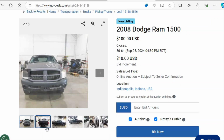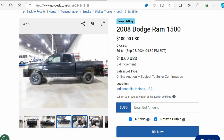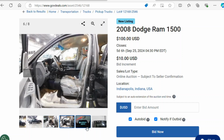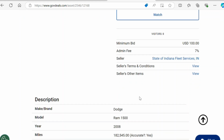Okay, next up we have a 2008 Dodge Ram, so let's have a quick look at this and see what we have here. Not a bad looking Ram. A lot of these are used for DNR trucks, especially the black ones, but they're usually 4 doors, so I'm not sure what this one was used for.